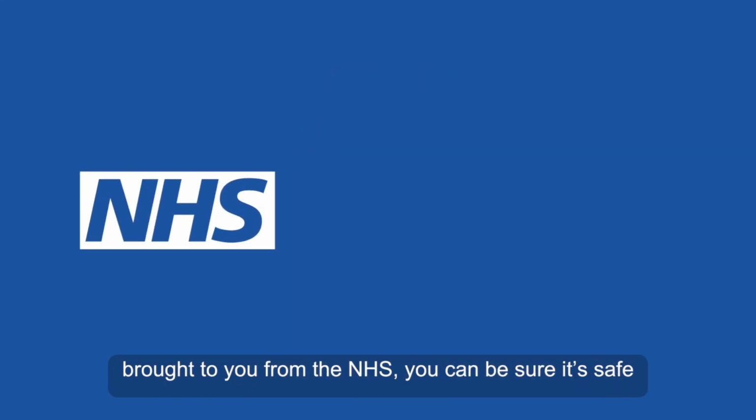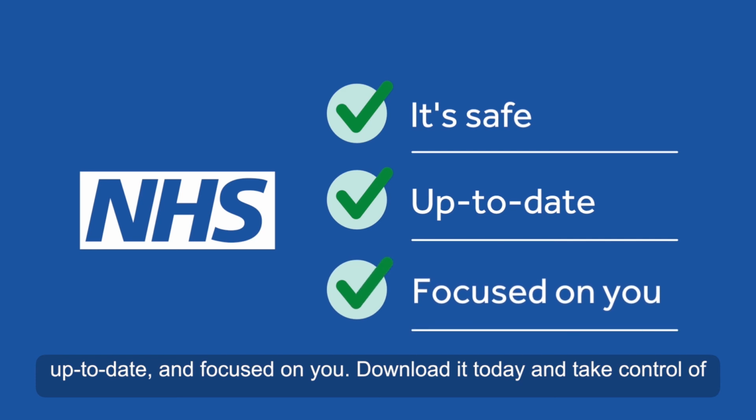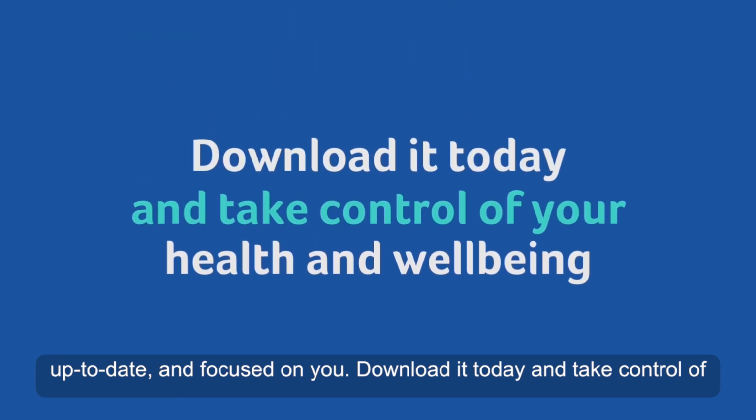And as it's brought to you from the NHS, you can be sure it's safe, up-to-date and focused on you. Download it today and take control of your health and well-being.